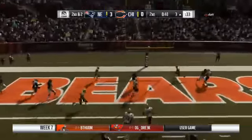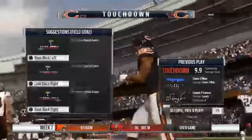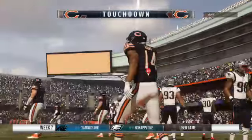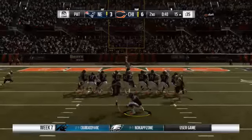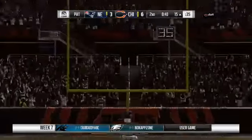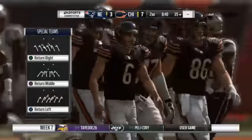Now Trubisky to throw. Got his man, and it's caught for a Chicago touchdown. Stephon Diggs, his 6th touchdown of the season. And the Bears are in for 6. And this is up and good to make it 7-3.